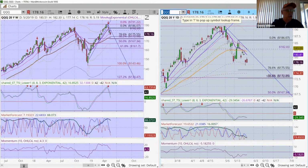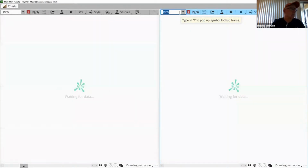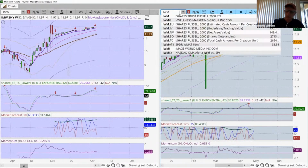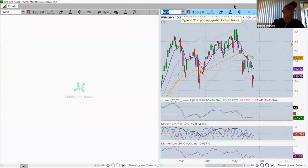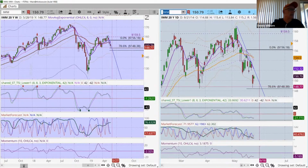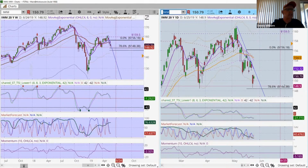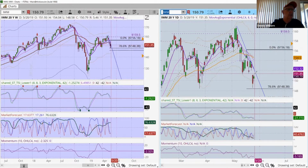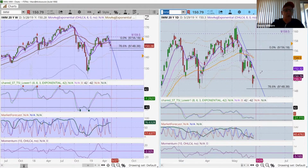NASDAQ, let's take a look at IWM, which is for the Russell. As you can see, it's looking a little bit weaker. It is already at its previous support. It came close to the 78.6 extension, missed it by 20 cents on Thursday, and has bounced up a little bit. It has a little bit more of a climb to get back up to the moving averages, but that's what I'm currently looking for.